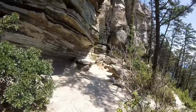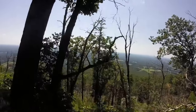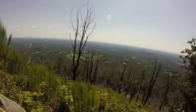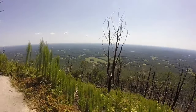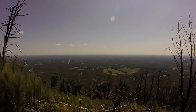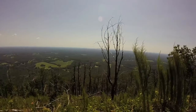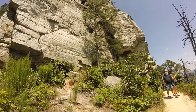Back over here. I think we'll pause and have something to eat and drink. Well, we're walking around the pinnacle, and there was a fire here a few years ago, and it killed a lot of the trees, which actually kind of makes the view better, but it's down a pretty steep angle. And far out there is Winston-Salem, and this view from the edge. And the pinnacle is above us.